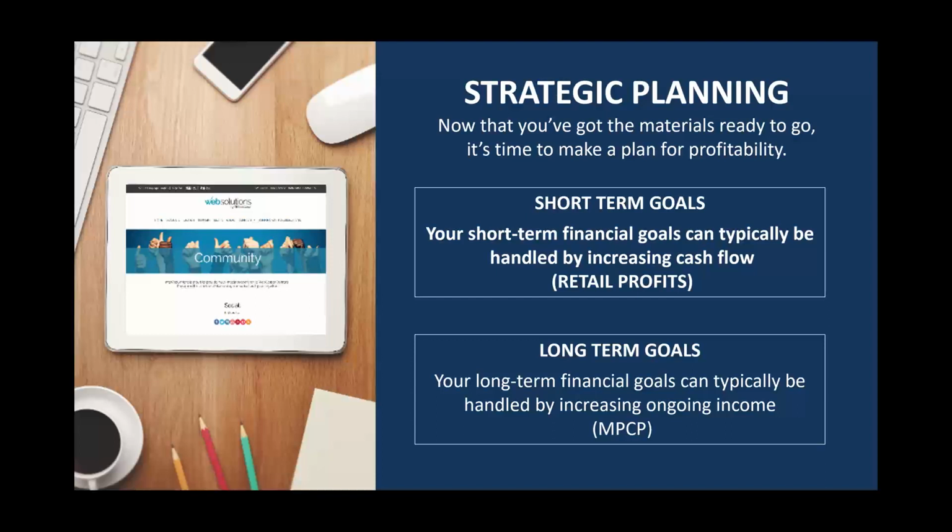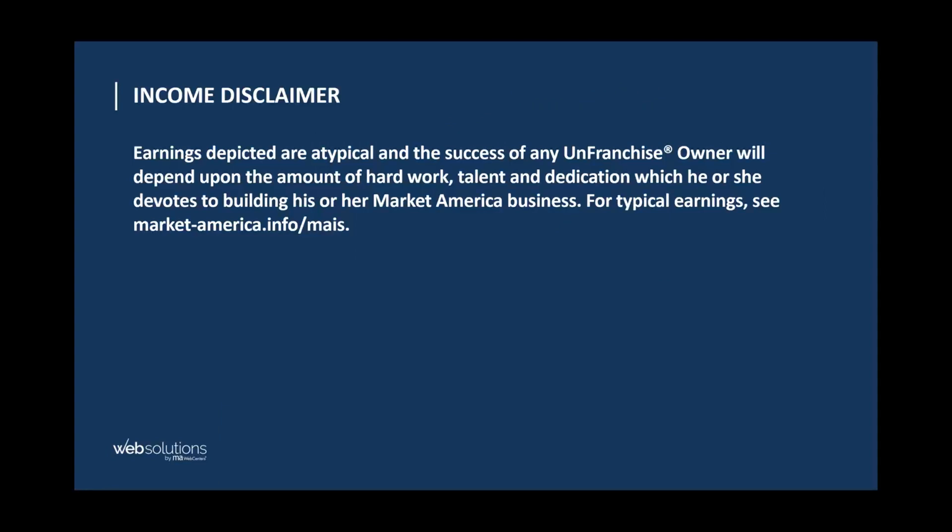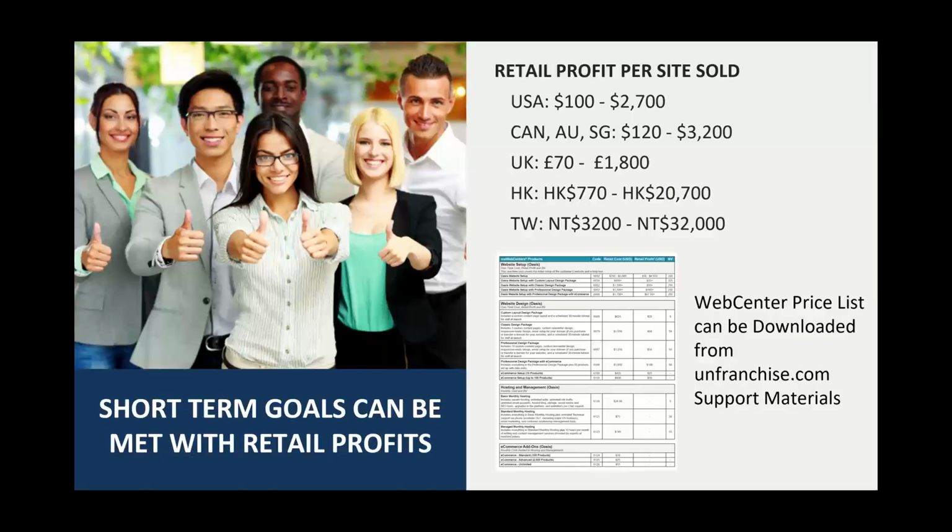So now that you've got your materials ready to go, it's time to make a plan for profitability, right? That's strategic planning. So there are 2 types of goals we're going to discuss. There's short-term goals, and those can be met with increasing cash flow, retail profits, right? And then there's long-term goals, and your long-term financial goals can typically be handled with your MPCP or your commissions. So when we talk about any income, we do have to remember that it's not a guarantee. The only guarantee is that if you put in the work, you're going to get results.